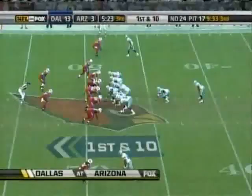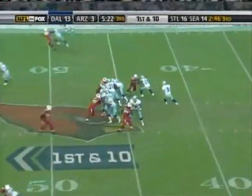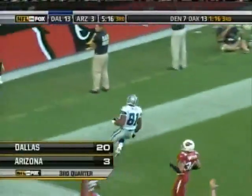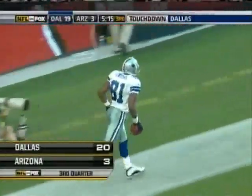All right, Joe. Thanks, Troy. This one's for you. Tony Romo to Terrell Owens, his 7th TD catch, tied for the league lead. And look at this. He doesn't fall asleep during it. He doesn't celebrate using the ball as a pillow. He looks pretty normal as the Cowboys are up 20-3.